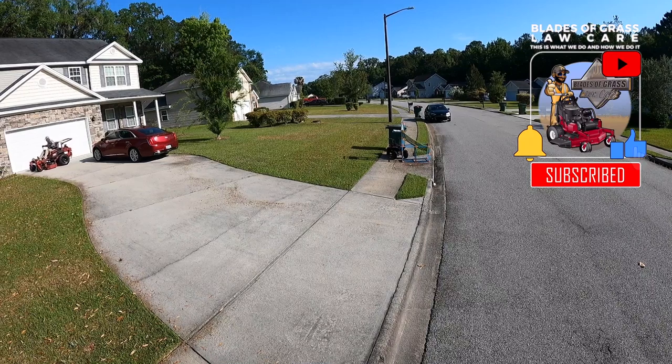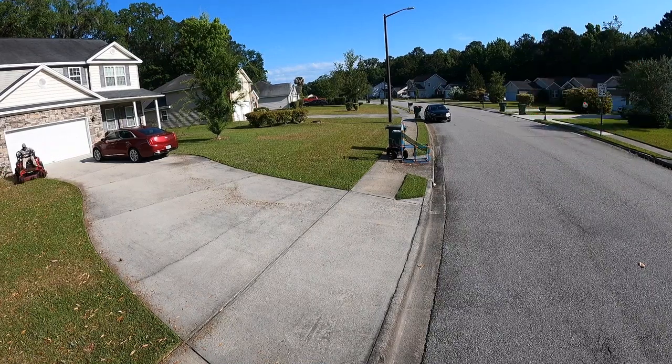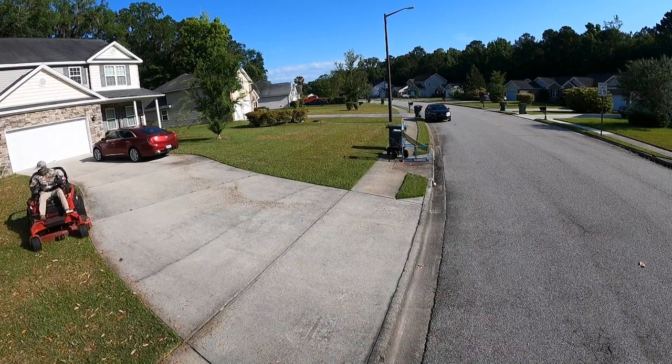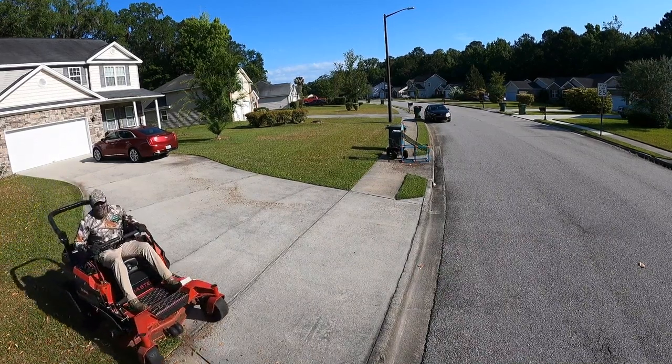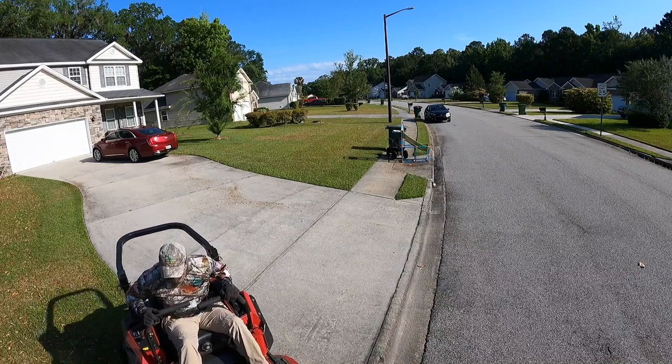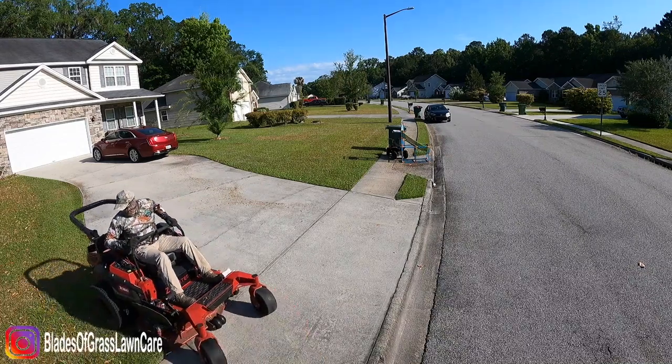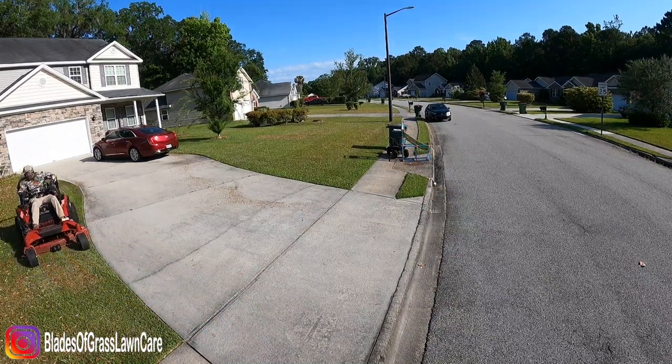For you guys that are asking, just in case, once you're viewing this video, you say, man, where are all these leaves coming from? The live oak tree is right over to your left on the neighbor's property. The wind kind of blows it over onto this property.